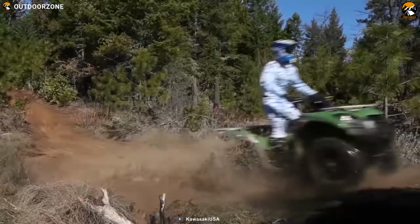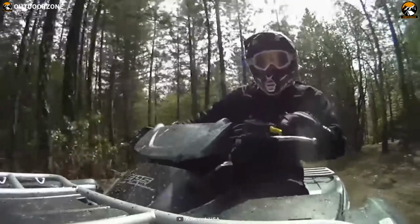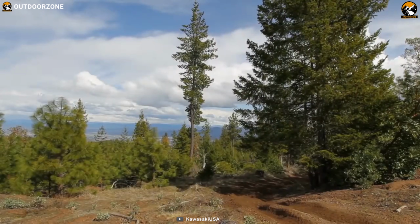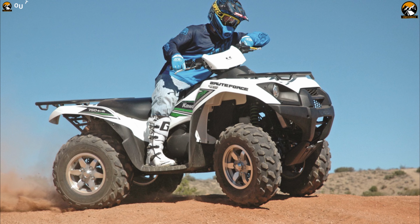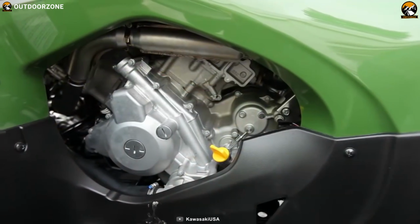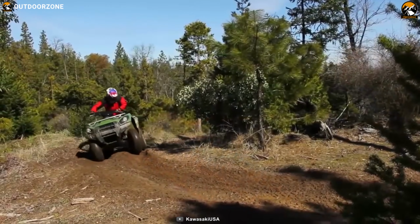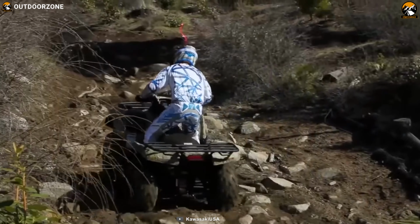The Kawasaki Brute Force 750 4x4 EPS ATV is built strong to dominate the most difficult trails. Backed by over a century of Kawasaki's knowledge and engineering, the Brute Force 750 is a thrilling adventure ATV that refuses to quit. With the perfect combination of a liquid-cooled 4-stroke 749 cubic centimeter V-twin engine and CVT transmission, this ATV delivers dominating power and responsive acceleration at your hand on any off-road terrain.